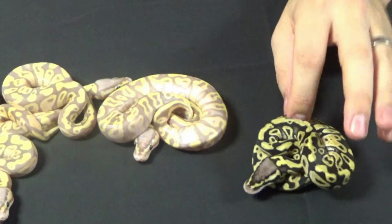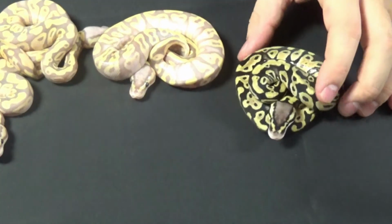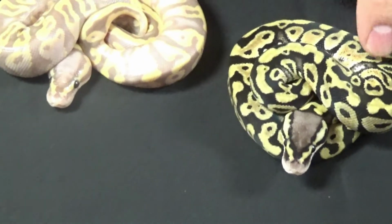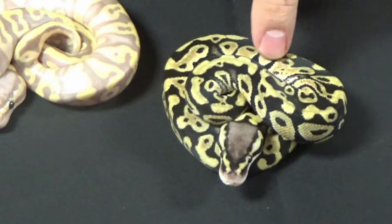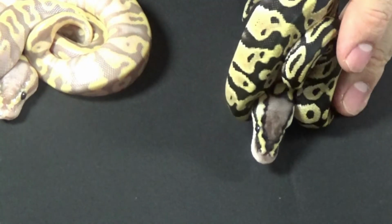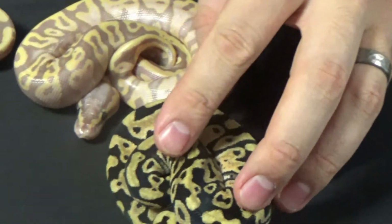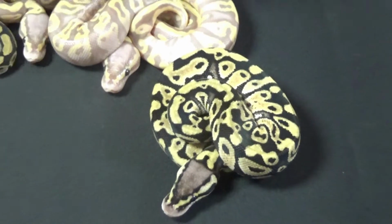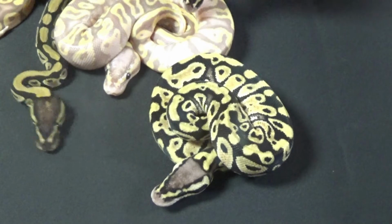This, I believe, is a pastel yellow belly double het lavender clown. You can see a lot of that speckling in the sides, a lot of white blushing coming up, a paler overall color, especially when I show you compared to one that I believe is only yellow belly without the pastel. Which one was it? This one.